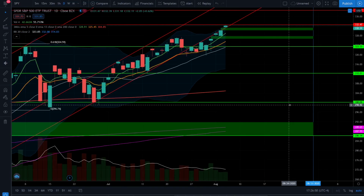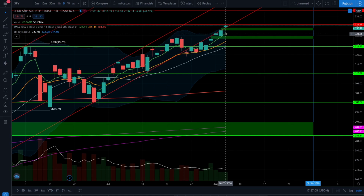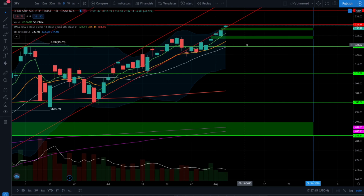So this market is still extremely bullish with these strong momentum uptrends, and we really don't expect to see any weakness in this market until we see the 5 EMA start to roll over and head down below the 13 EMA. So right now we're still very bullish on this market, and even if these gaps close, I don't expect the market to start heading lower.